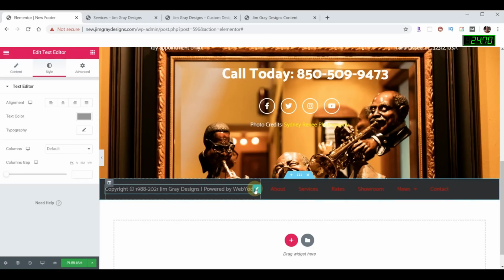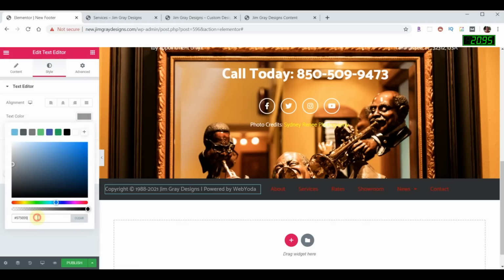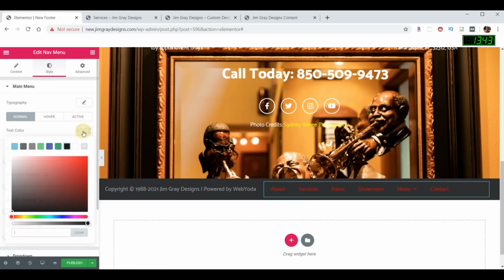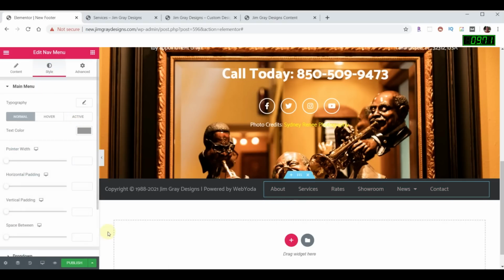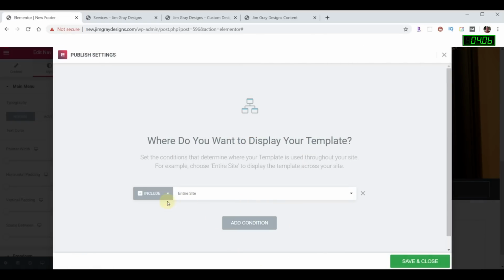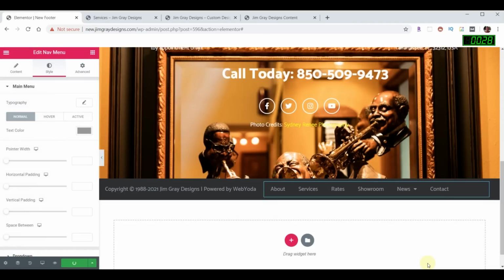We're going to select that. We'll go into Style. We can click on it. We can copy that to the clipboard, and now we can go over to this one. We go into Style, set the text color, put that number in there, and now they match. We can hit Publish, and now it's going to ask us for a condition. Let's add a condition, include the entire site, save and close.